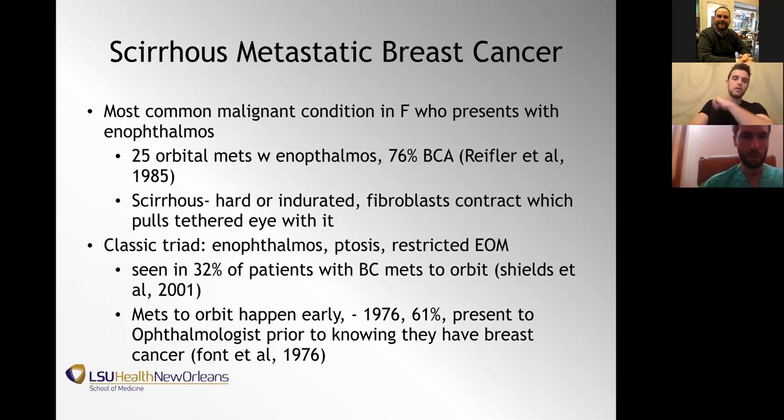Just quickly, I want to talk about malignant orbital metastases from breast cancer. It's the most common malignant condition in a female who presents with proptosis. Reifer did a study in 1985, and essentially they found 25.